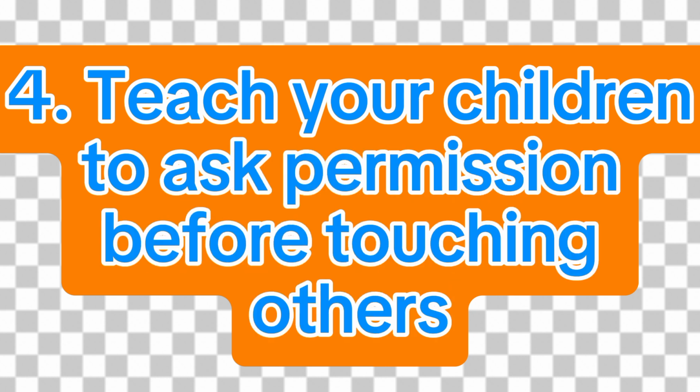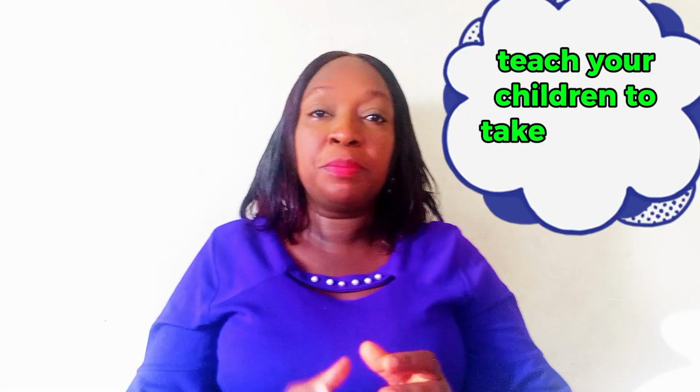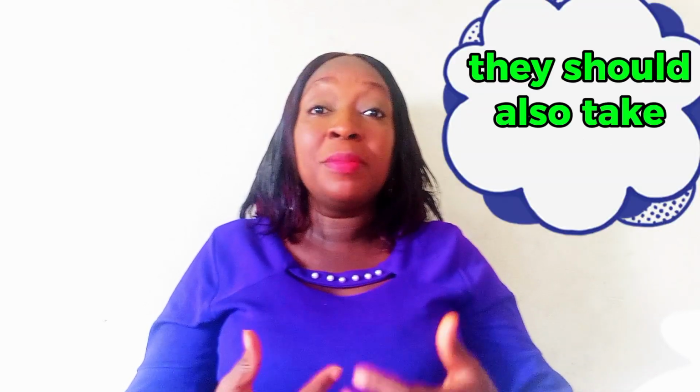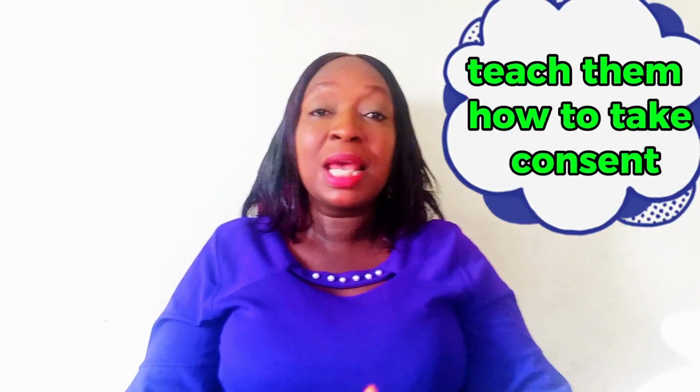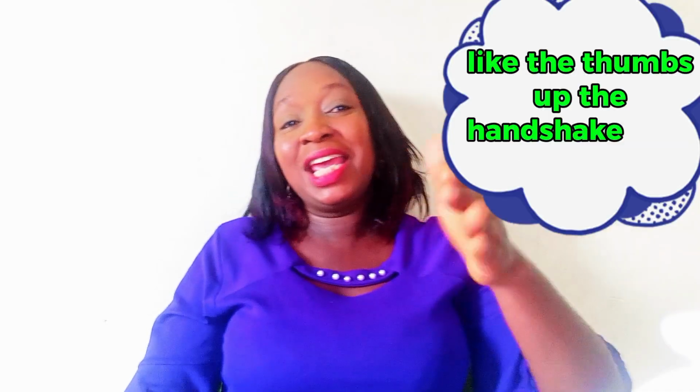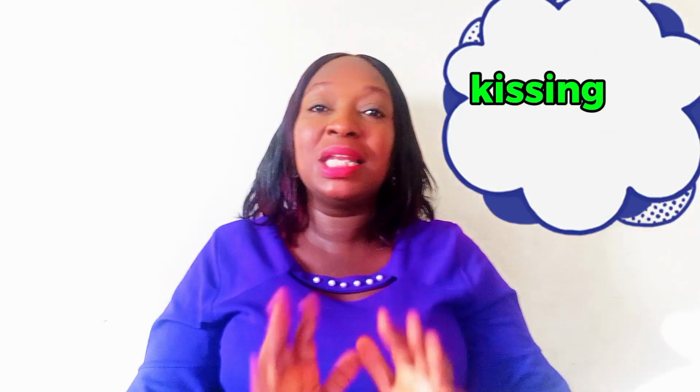Number 4, teach your children to also ask permission before touching others. Teach your children to take consent from people. Before they can touch others, they should also take permission. Teach them how to take consent. Teach your children alternative touches like the thumbs up, the handshake, and the high five. They are alternative touches to hugging, kissing, and pecking.